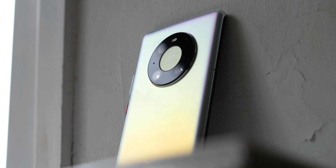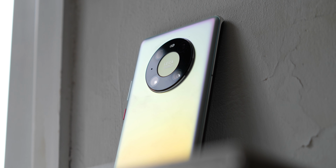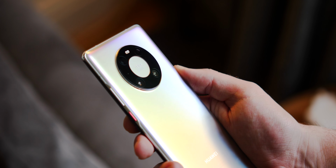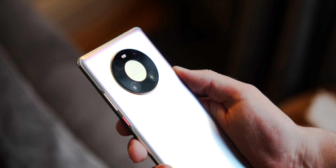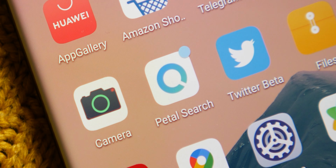The Huawei Mate 40 Pro has been released into a very different landscape to that of its predecessor, the Mate 30 Pro. Restrictions have tightened, but that hasn't dulled the Chinese firm's enthusiasm for flagship smartphone releases. But Huawei's ace up its sleeve is supposedly Petal Search. But is it any good? Let's find out in our review of the Mate 40 Pro.